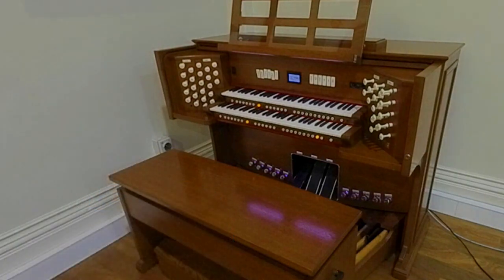Then it was time to sit Kerry and Donald down and ask them about the organ. Kerry, you have been here a couple of days installing this new instrument. Why does it take so long? Why can't you just take it out of the box? Well, you can take it out of the box, Peter, no problems. Plug it in to the speakers upstairs. However, the magic happens when we voice the organ to this beautiful space.